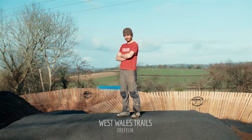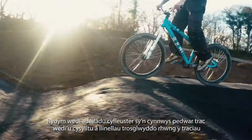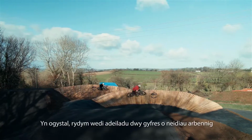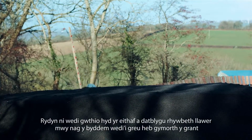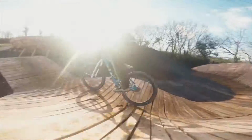The facility we've built here is a set of 4 pump tracks that are joined, so there are transfer lines between each of the pump tracks. And we've built 2 sets of dirt jumps with big North Shore berms. We've pushed the boundaries with this and developed something that was much more than I would have been able to do without the grant assistance.